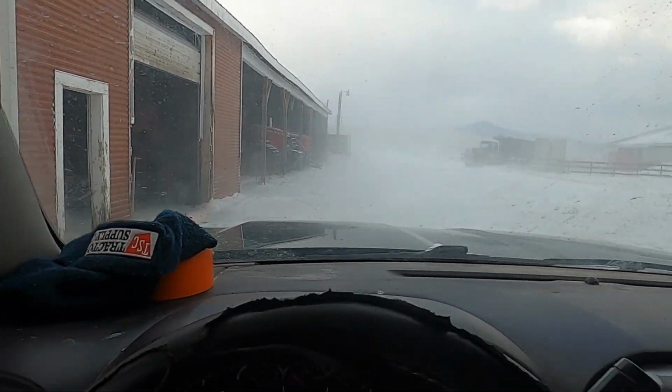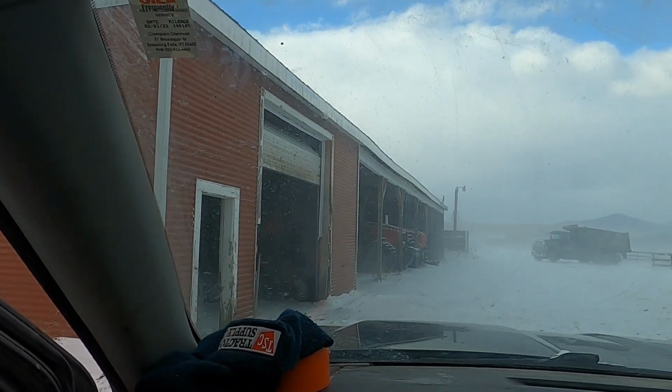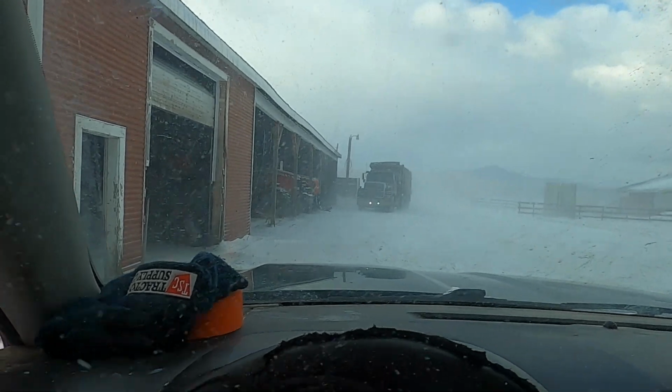So we're up at the heifer barn. You can see it is nasty out, but we're working on the skid steer, and I'll show you when we get in there. We need the truck.